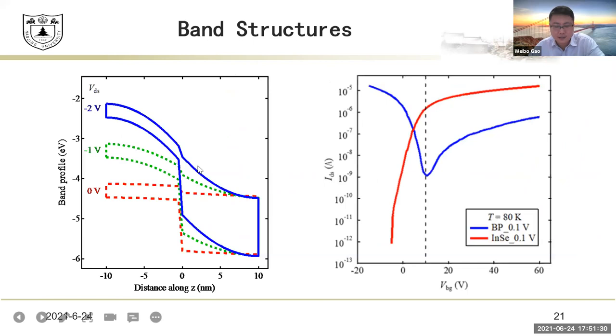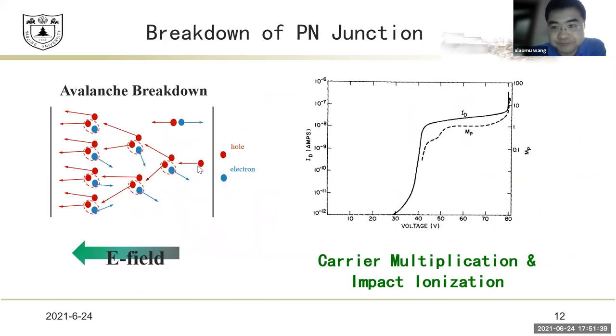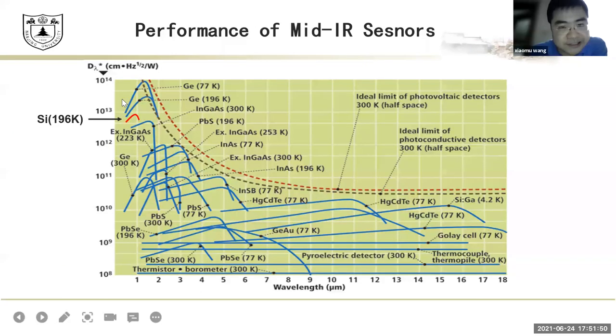Yes, that's a very good question. I have to say this is only my own opinion: for two-dimensional materials, you cannot compete with silicon. The reason is the cost. I think the most important thing is the cost. Silicon is very cheap, and it's easy to get very high performance in the visible range. It's already good enough for the visible range, right?